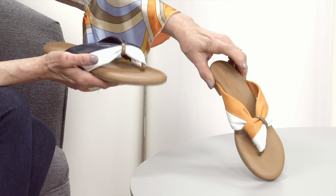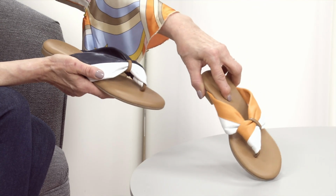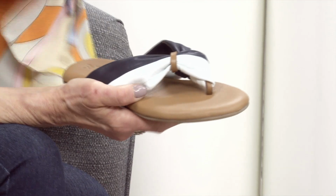This could be daytime. It could be with a sarong, if you ever get the chance again to go anywhere where you could wear a sarong and a bikini. And then it could be your evening shoe. It could be worn with really pretty coloured toe nail varnish, or a lacy dress or a shift. You can really, really dress this shoe up. I think it's absolutely super.